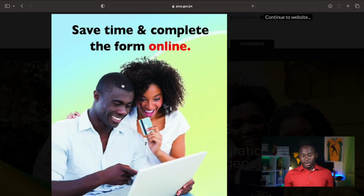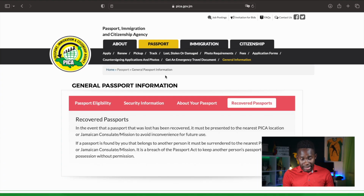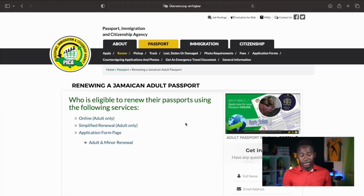The first thing that you need to do is go to the PICA website. We're interested in renewing the passport, so what we do is we click on the tab passport at the top. Then you click on renew. You have these options here where they describe the different ways that you can renew your passport. We're interested in, of course, the online option, and this is only available for adults.